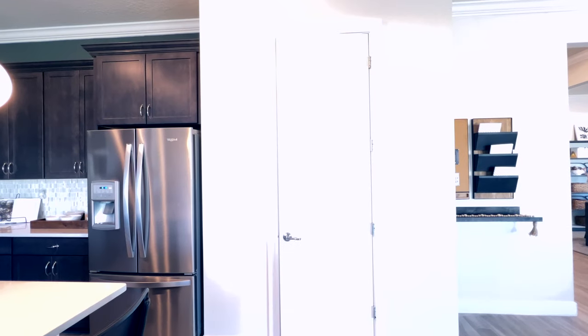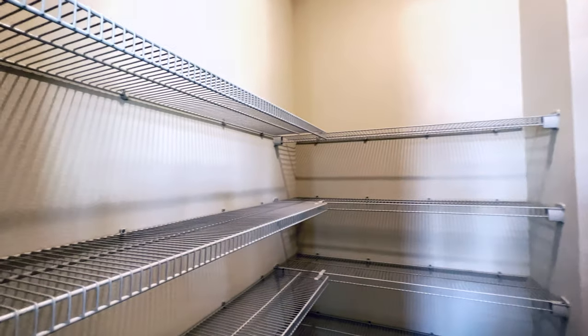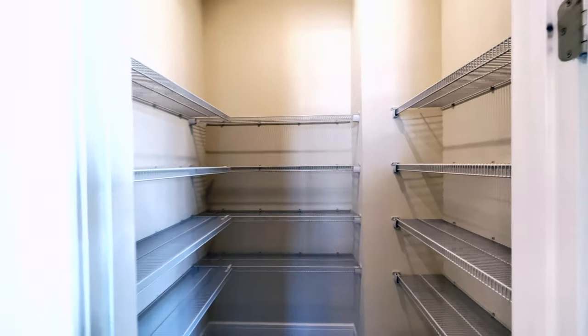Hey guys, so this is my new house, right? I live in that pantry. You see how big that thing is? It's awesome. It's a huge pantry, right? And let's talk about the rest of the kitchen.